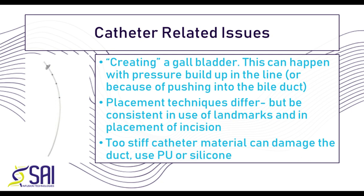The other issues you might face with a bile catheter include creation of a false gallbladder, which is when the bile simply pools instead of flowing out of the body. A bile catheter should never be flushed.